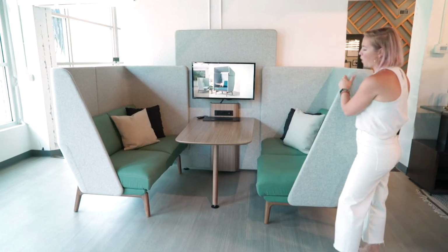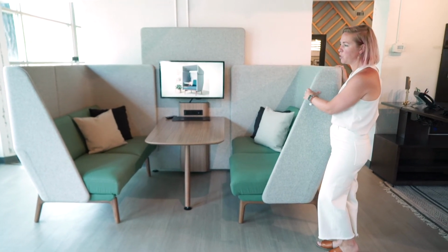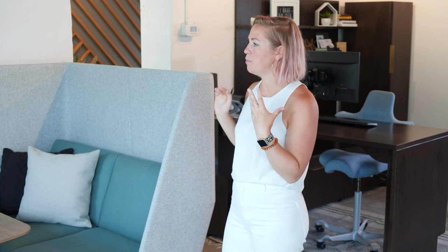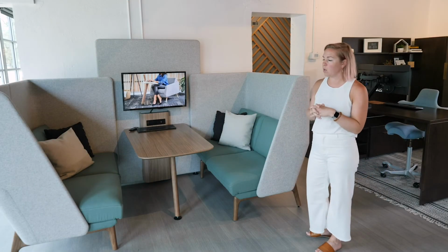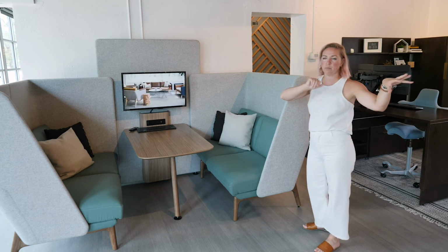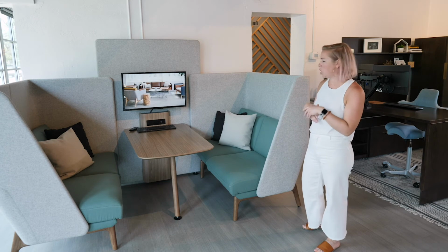So again, with Heya, you can see these privacy panels. These are always upholstered in a felt or a vinyl material for added acoustics. Vinyl, of course, for cleanability. And the basis behind Heya is that this is really highly reconfigurable. So we can remove these banquettes and add them into different parts of the facility if we need to. If the needs of this space change, we can rearrange the screen.